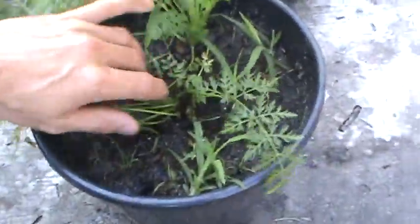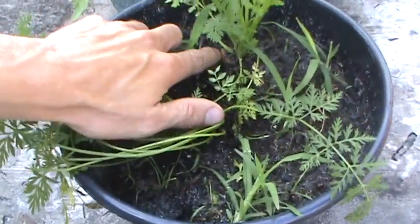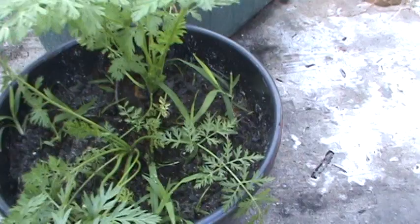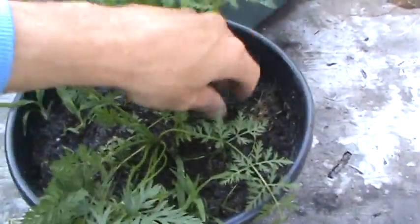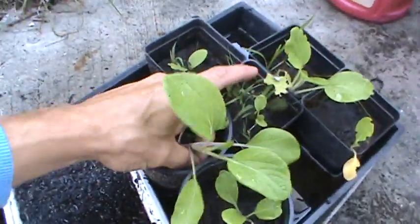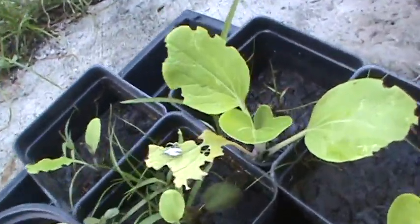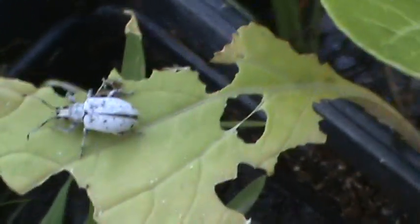Alright, check it out. I have a black carrot in here, and I think it's a Pusa. They're short carrots. So I'm trying to see what's going on with that. These are bok choy. Ooh, yeah, check this out. This guy's in work. These beetles right here. Let me back up a little bit so we zoom in here.